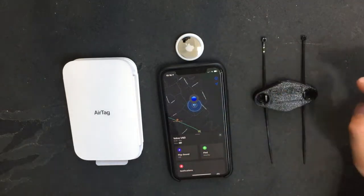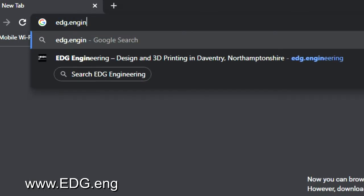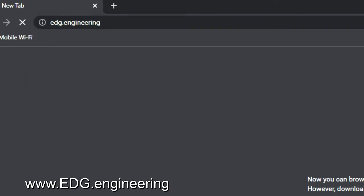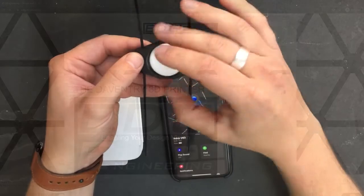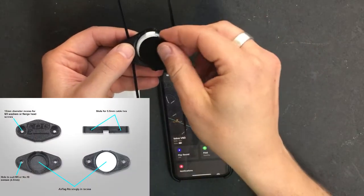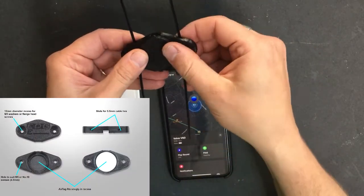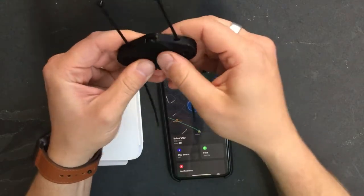So how can we use this as a car tracker? Well, my friend Ed at EDG Engineering has developed this great little device for me. It is a little holder in which you can place your AirTag, and it comes with a little cap that clips on over the top, like so. It's a tight fit so that it doesn't fall out.